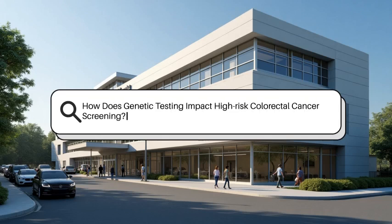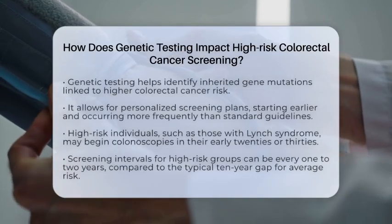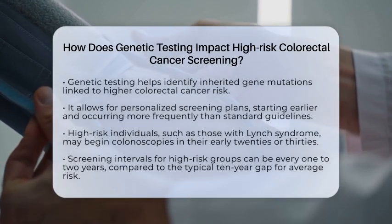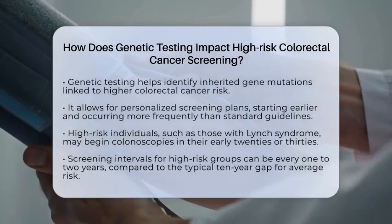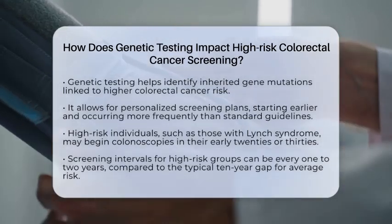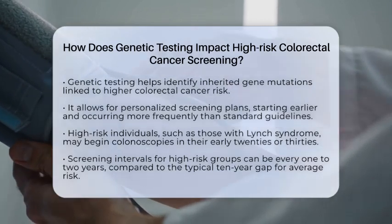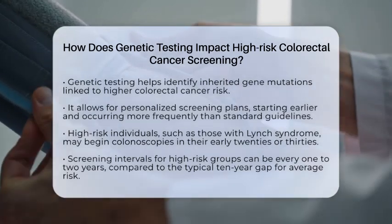How does genetic testing impact high-risk colorectal cancer screening? Genetic testing plays a crucial role in shaping how we screen for colorectal cancer in people at high risk. It helps identify inherited gene mutations that increase the chance of developing this cancer.